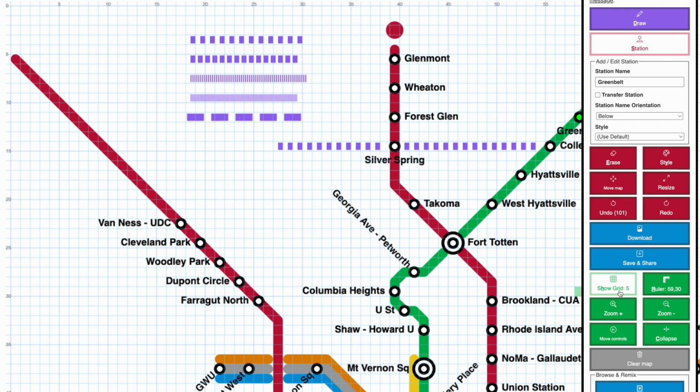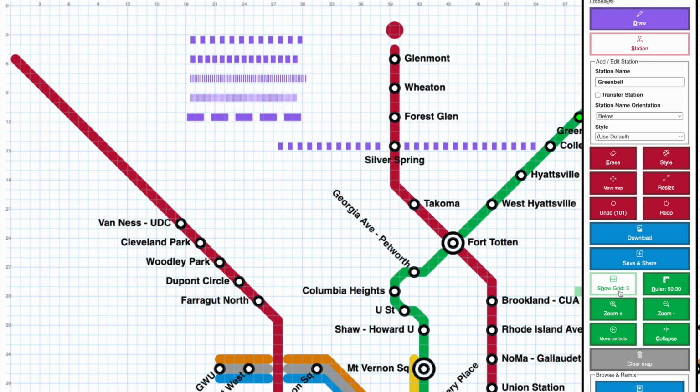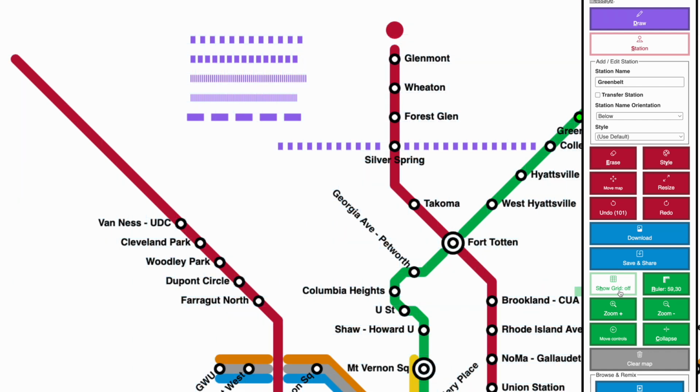By clicking the Show Grid button or using the keyboard shortcut H, you can toggle how many squares until the subtle, darker stroke appears. Here's 3 squares, 5 squares, 7 squares, or clicking it again turns the grid off entirely.